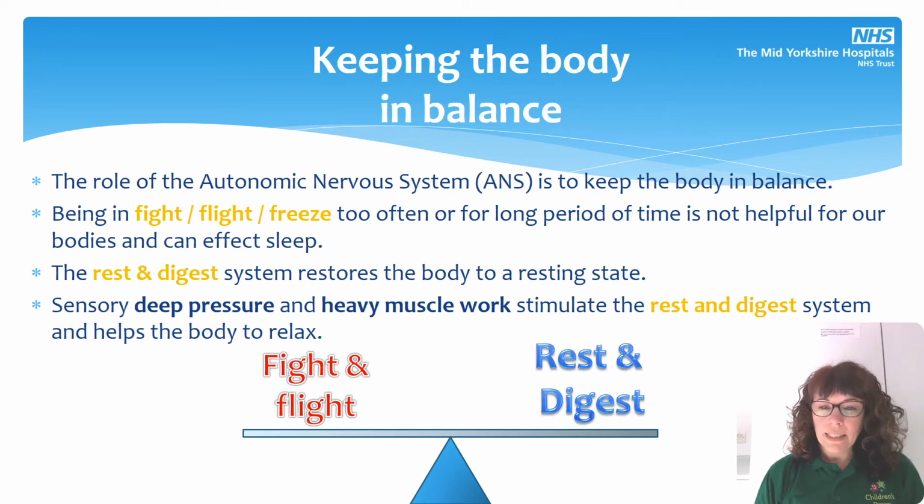So the reason that I'm bringing this up here is because a lot of the things that we would suggest for sensory over responsiveness tap into this rest and digest system. So things like deep pressure and the heavy muscle work both tap in and encourage the rest and digest function, which is how we can then overcome some of the anxiety and the panic that we get from the sensory sensitivity.